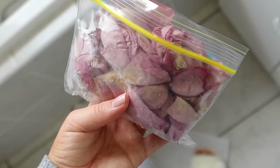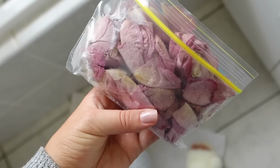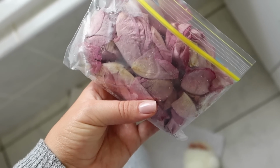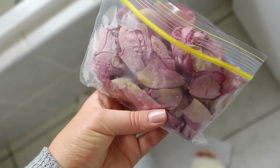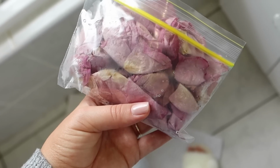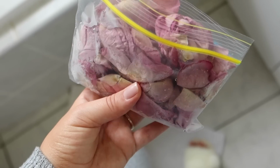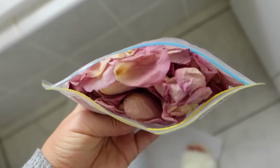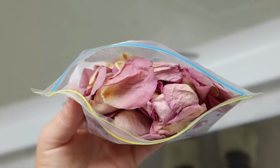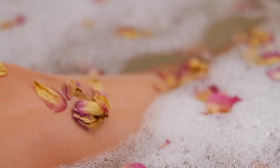Guys, if you have roses or flowers around the house and they are on the edge of going bad or dying, just pop them in a little freezer bag or a plastic bag or a container. Pop them in the freezer, and then when you are ready to have a little pamper day, you have nice little rose petals.